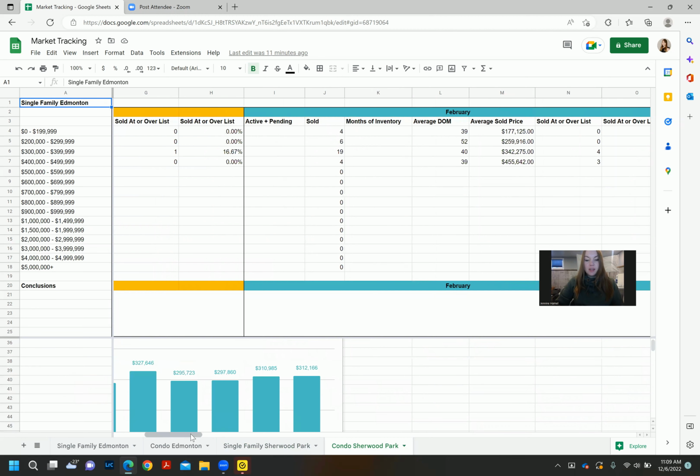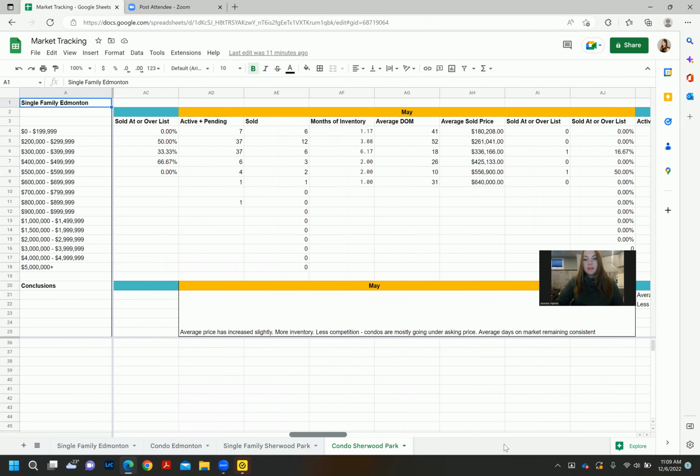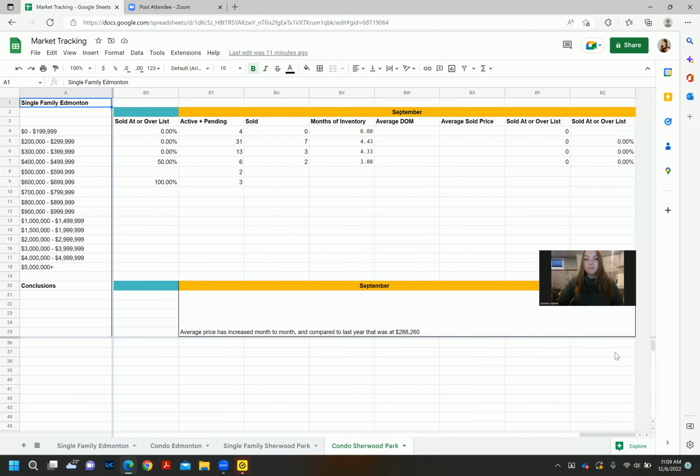So let's take a look at the price chart. With the condo market, it's usually up and down, which is very similar to the city as well in Edmonton. Let's take a look at the numbers a little closer.